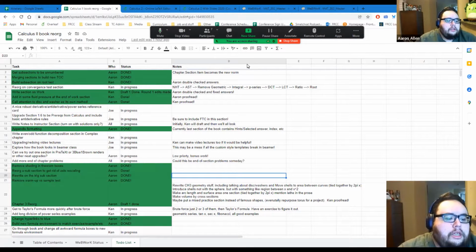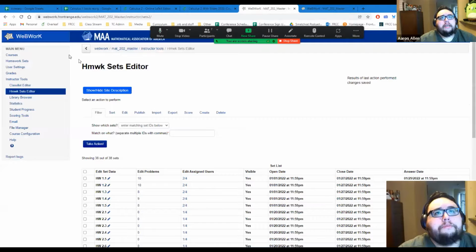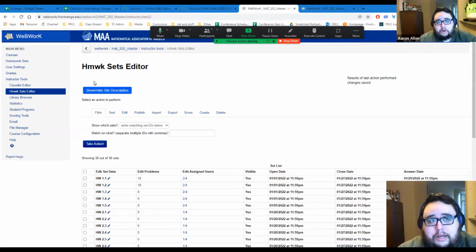And there are a lot of online homework platforms available. A couple of them, Lumen and Affinity, are two that stand out as being really good low cost options. But at Front Range, we actually have available a Webwork server. The Webwork interface is sort of the bones that a lot of the mathematical online homework programs actually use.